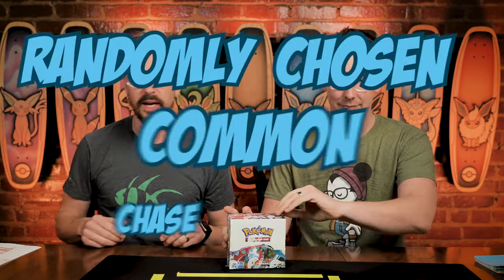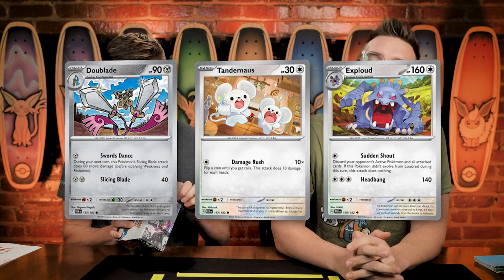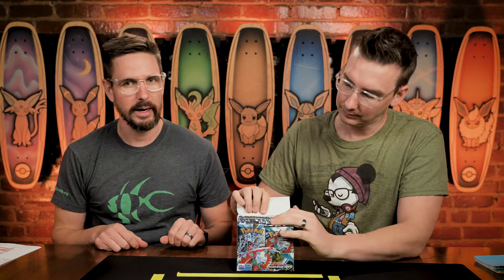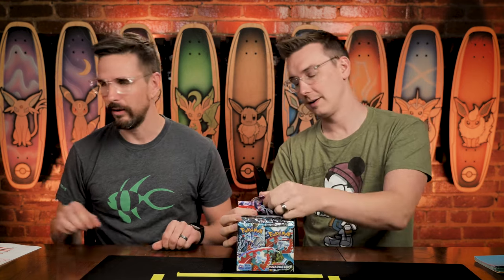Okay, what are our randomly chosen common chase cards of the day? They're going to be Dublade, Tandemouse, and Explode. Explode. Kind of had a big screaming Pokemon in the last 2 randomly chosen common chase card sets. I just want to say that last week we opened up that Illustrator rare Explode, which I think is probably my favorite card in the set so far. It was a really cool looking card. Yeah. So super excited to see how everything goes today.